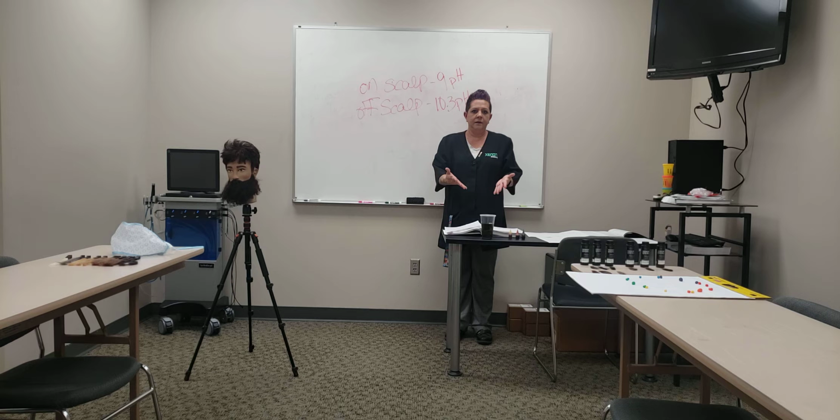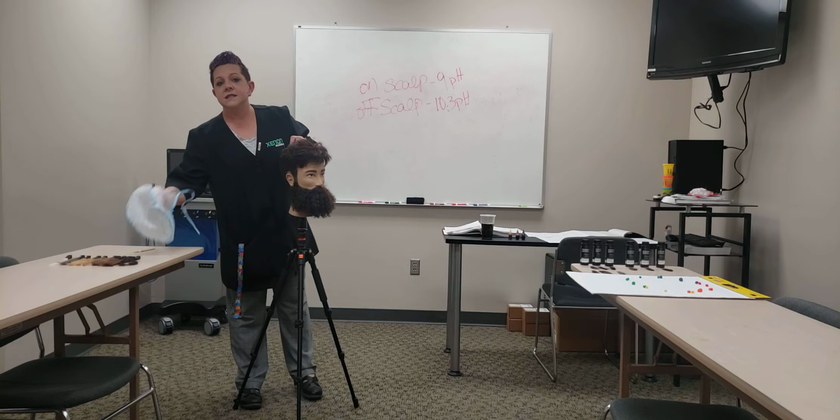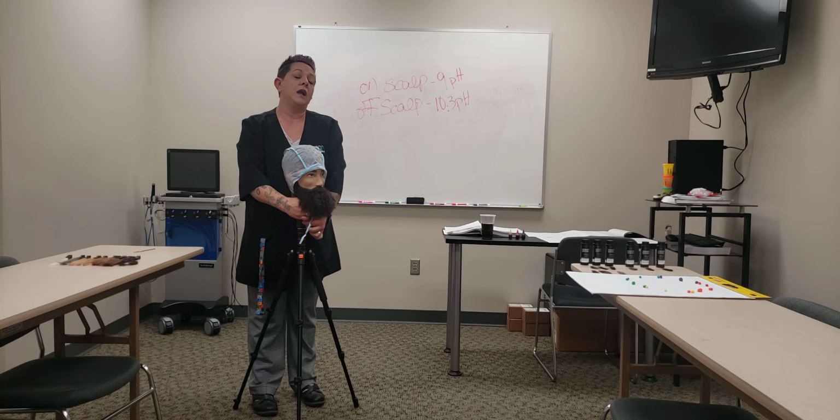I'm going to show you how to do a cap pull through. This is a very, very simple add-on. I love doing cap highlights on men. It gives their hair dimension and just changes their whole appearance rather than bleaching or lightening their whole head of hair.